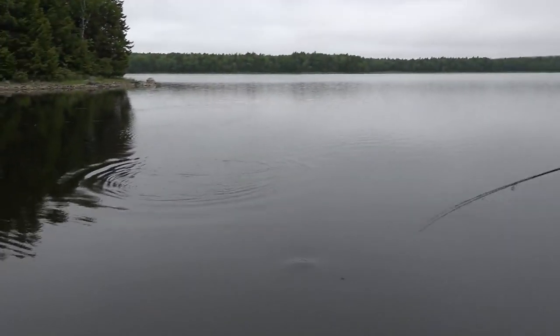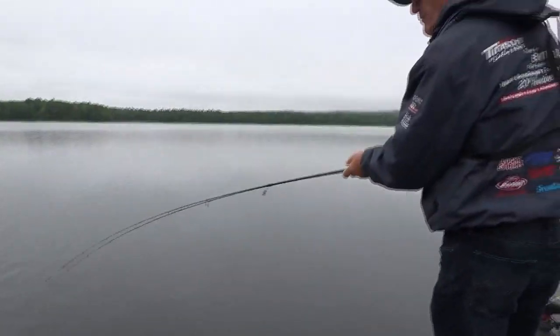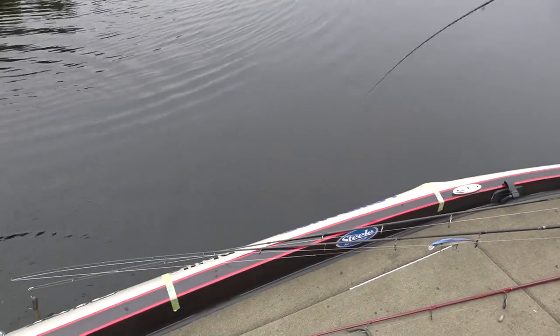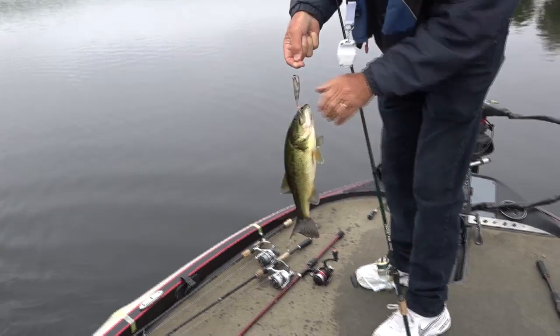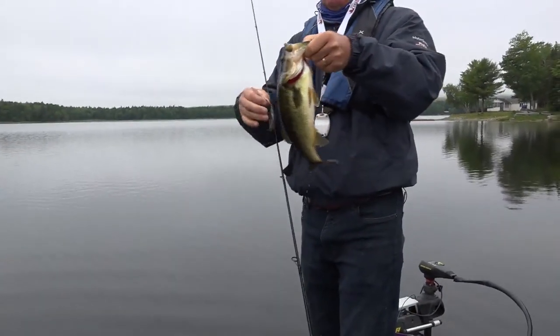Yes, sir. Another smallmouth. Funny, these guys are shallow. Most of what we were catching earlier on was out on that 6-8 foot break line. Oh, that's another largemouth. So this is my first New Brunswick largemouth ever. It looked like a largemouth when he went by. Yep. So that's my first largemouth for New Brunswick. So they're greener. They're green, yeah.